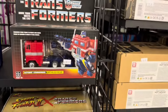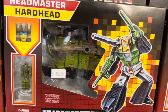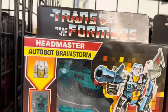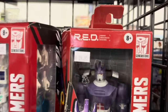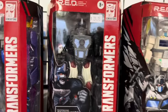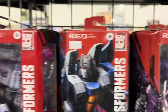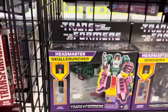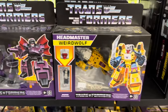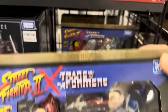All right, so of course they got figures here. Here they go. And they got some of the Red Series here as well. These guys, they don't transform, but they look awesome. They really do. I got a Megatron out of Ross, and he looks tough as all get out. Of course, they got some of the stuff you normally see in the stores here. Let's see here. For all you Street Fighter fans, they got the Transformer Street Fighter Combo Pack.